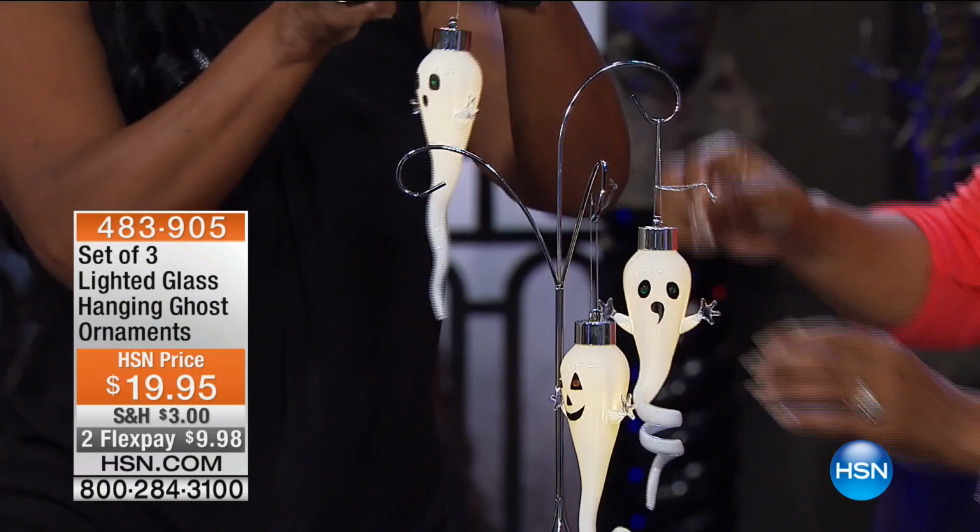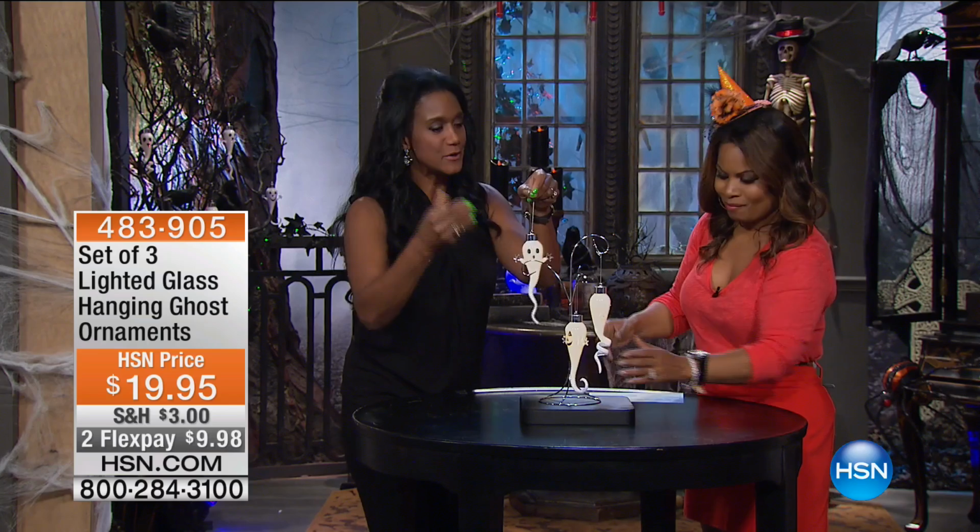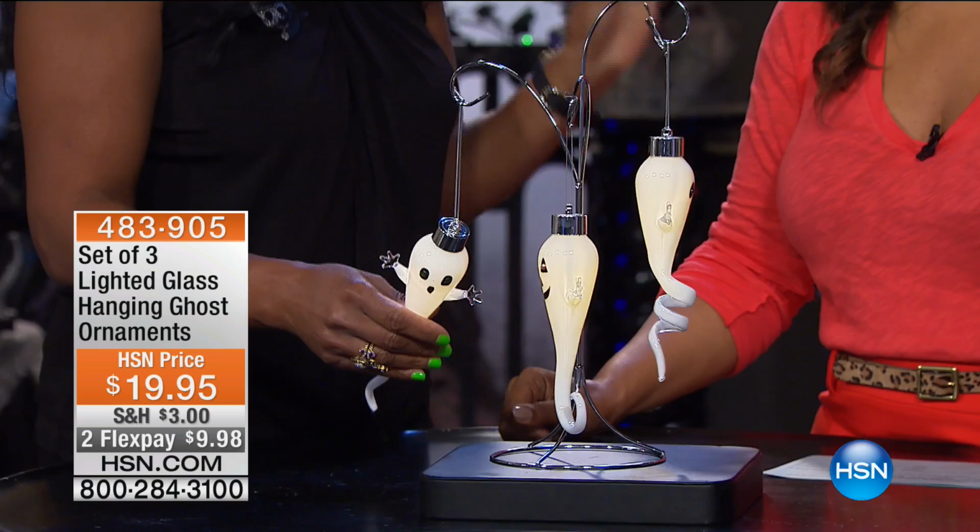You're only going to see these little ghosts. No, I know, they're gray. Hovering in the sky above you, so this is going to be something that your family's going to enjoy, your guests are going to love.